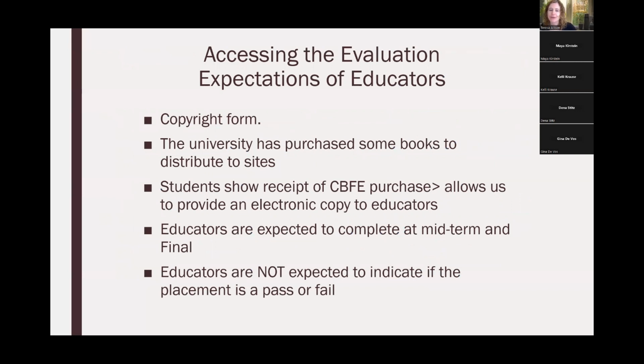Just a few notes about accessing the evaluation and expectations. I just want to highlight again that it is a copyright form. We've worked with the publisher to make some changes, but there are some tick boxes that exist that we don't necessarily feel apply to you or to the students. We have purchased copies of the CBFE manuals, and our goal is that every site can have a paper copy if they wish. And so if you don't have a copy, let us know and we will send one out to your site so you've got one on hand.